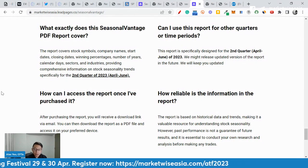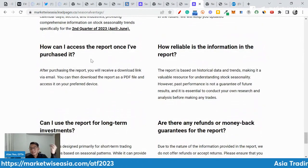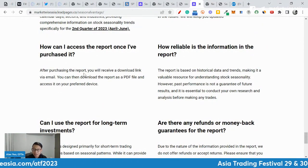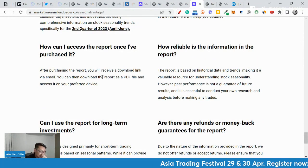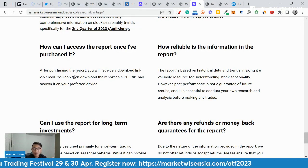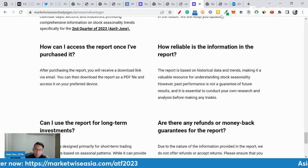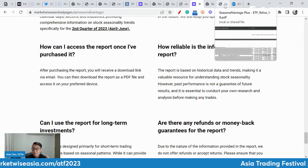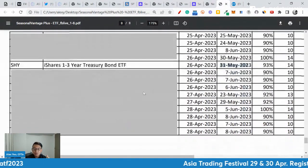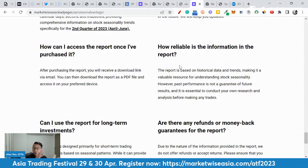How can I access the report? After you purchase the report, you receive a download link instantly as a PDF file, and you can access it on your desktop, laptop, or mobile. But I think it is easier to read on desktop and laptop. On mobile it can be quite small, as there is a lot of data. So I think the best is to read it on your desktop. How reliable is it? As I mentioned, it is based on historical data.